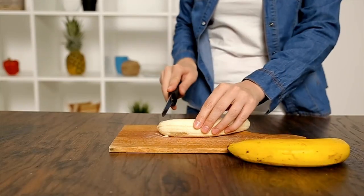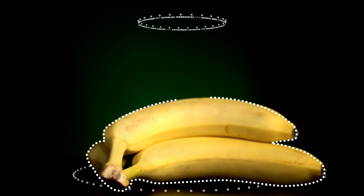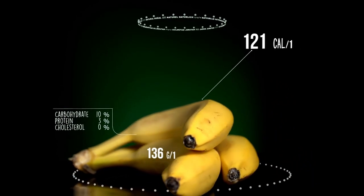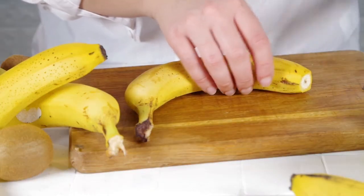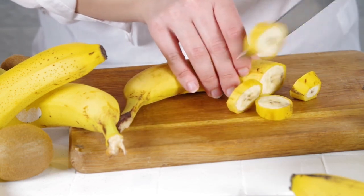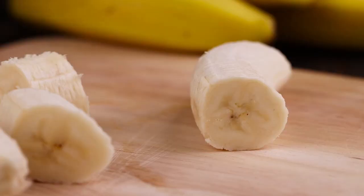These yellow heroes pack more than just convenience. Bananas are loaded with potassium, which prevents muscle cramps, and carbs that replenish glycogen stores after a tough workout. And did you know they have 1.1 grams of protein per 100 grams? Not bad for a sweet, easy-to-carry snack. Pro tip: pair it with peanut butter for a killer post-workout treat.